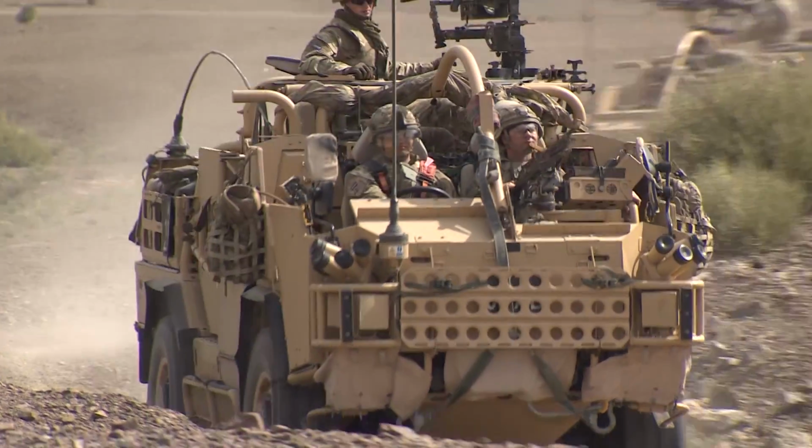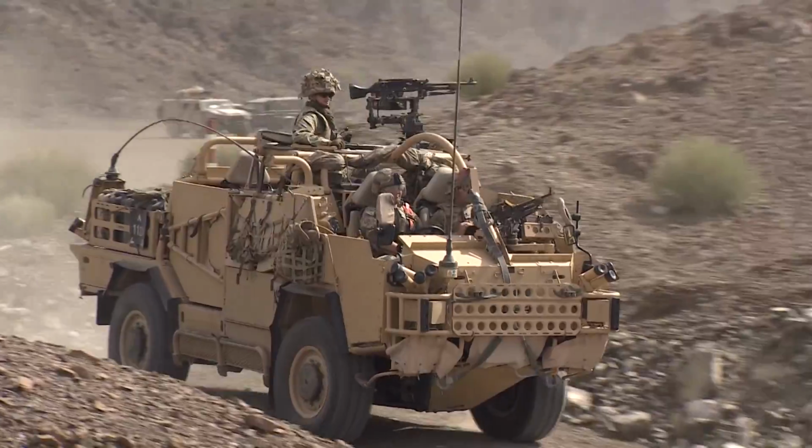We've already covered over 700 kilometres. We've probably got about another 1,000 to do over the course of the exercise. So for our expeditionary and sort of long-range recce capability, it's absolutely brilliant.